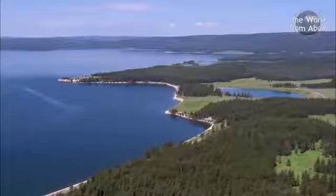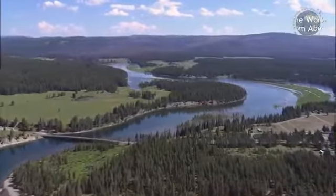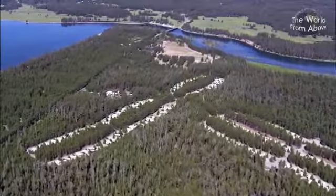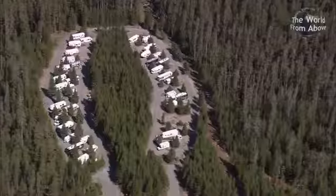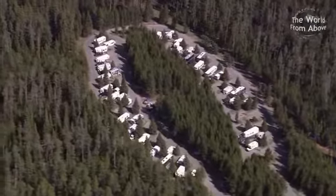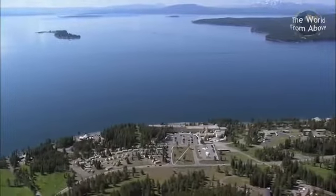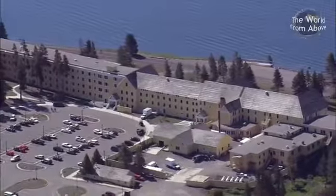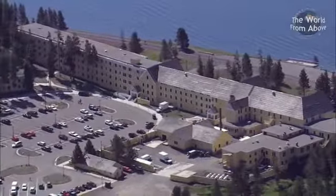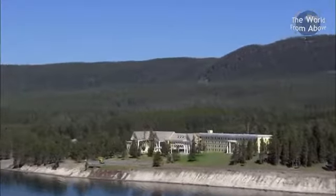The lake's northern tip is where it's fed and drained by the Yellowstone River. A fishing bridge crosses at this meeting point, a spawning area for the native cutthroat trout. And nearby is a popular recreational vehicle park. Visitors wanting less rustic accommodation stay at the historic Lake Hotel. Originally built in the late 19th century, the hotel was restored to its 1920s grandeur in 1990.